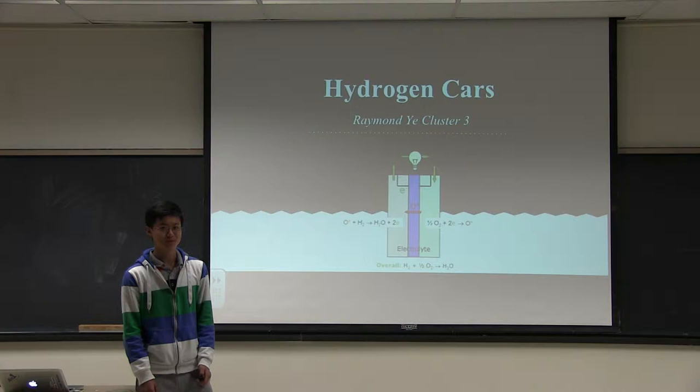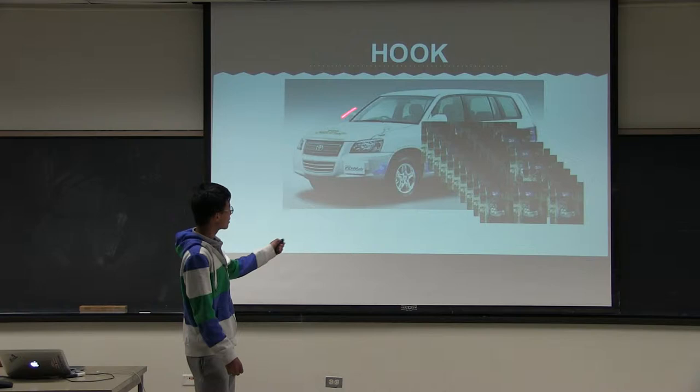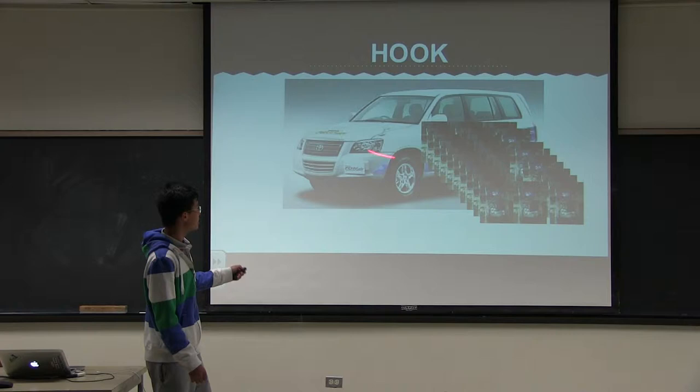This is a fuel cell. I'm doing hydrogen flux. So this is my hook. We're all supposed to have a hook. So here's a hydrogen car, and here's stacks and stacks and stacks of fuel cells. And then here's a hydrogen car. And this is how the hydrogen car gets powered, primarily.